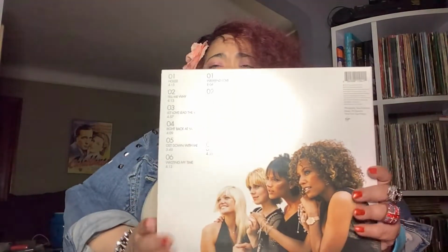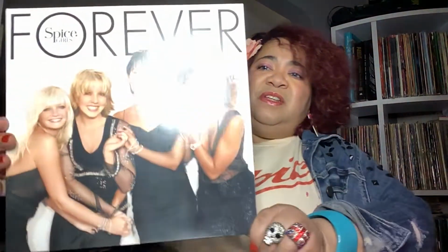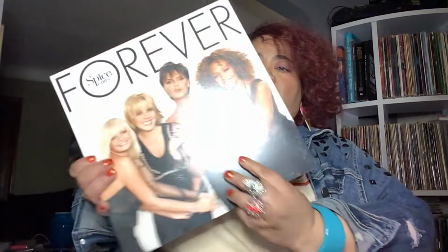So, but I played it. Sounds great. I actually hadn't played the album. I had the CD for a long time, so it was nice getting reacquainted with the album. So there's Forever, Spice Girls. New release January of 2021. This came out, so pick it up.